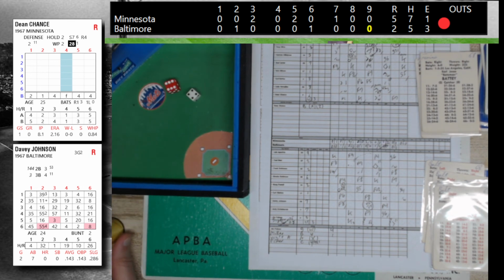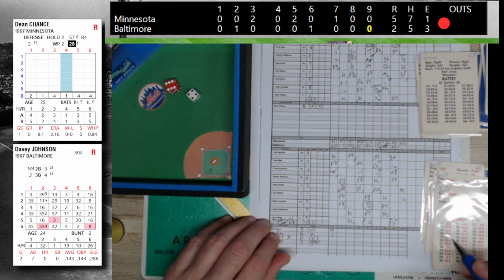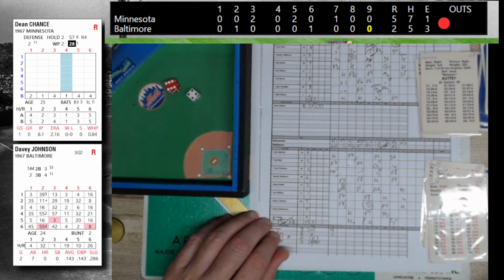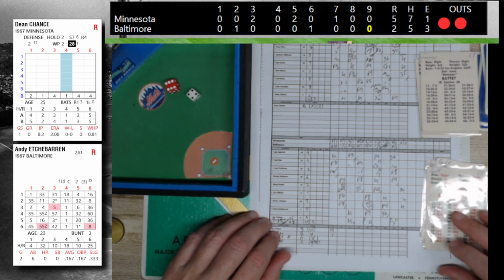Here's the pitch, and that's a 64. And check swing. They check with the first base umpire, and he rings them up. So that's payback. 2 out. Baltimore's down to the last out.